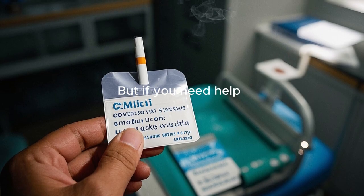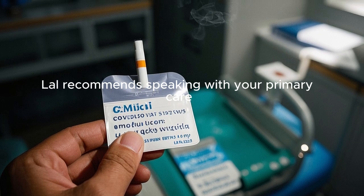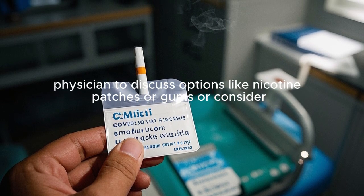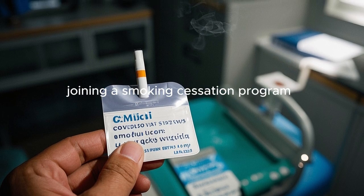But if you need help, Lau recommends speaking with your primary care physician to discuss options, like nicotine patches or gums, or consider joining a smoking cessation program.